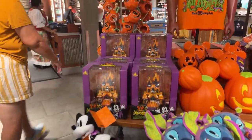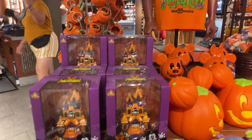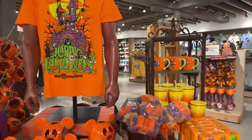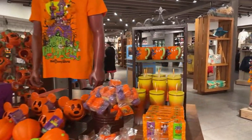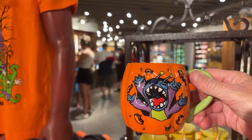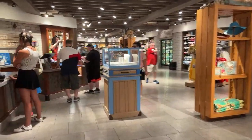The Mickey Haunted House has been kind of themed for all of the merch, really, when you think about it. I mean, right there's your shirt. Boom. So that's kind of the theming. Stitch has a big presence this year. So there's a lot of Halloween merch. And this is a great Stitch mug. Stitch in all his glory, right? Busting out through the pumpkin. Good for Stitch, not good for the pumpkin.